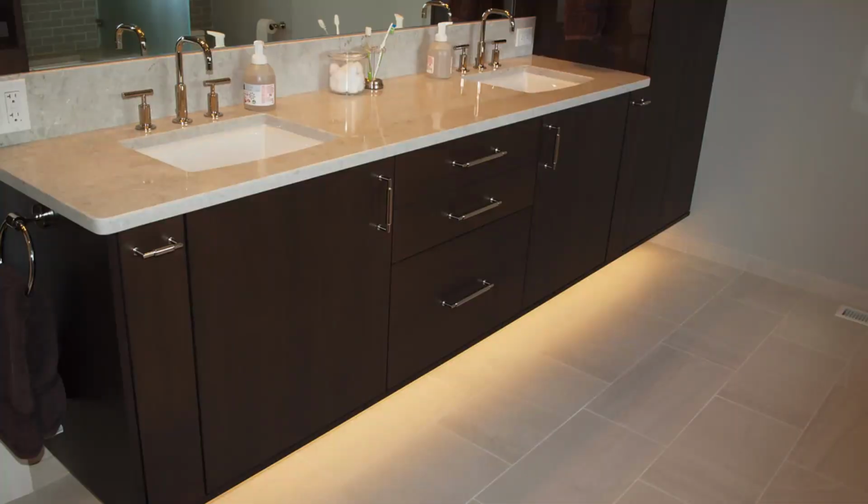Something else I've seen is in the bathroom, underneath the lower cabinets, in that little toe kick area, they will install motion detecting lights for the exact same reason. You come in late at night to use the bathroom, as soon as you walk in, it turns on and there's just a simple glow on the floor that will help you see where you're going. So there's tons of applications for motion detecting lights, and they're not expensive. Definitely check them out. I'll have some in the Amazon shop.